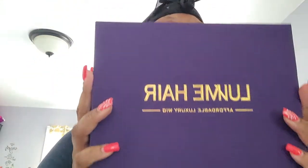So this is the box. It's a really pretty box. I don't think I'm really throwing this box out. I'm gonna keep the hair in there. So this is the box.